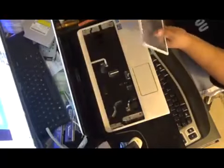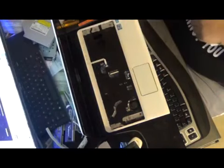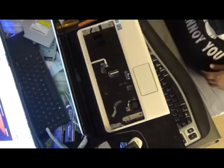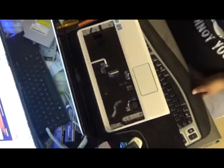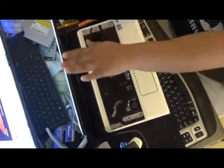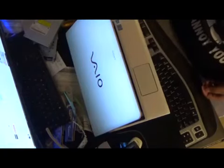But now back to my keyboard. I just got this keyboard and I think I just messed it up. Okay, so I messed up my keyboard. And I'm upset about that.